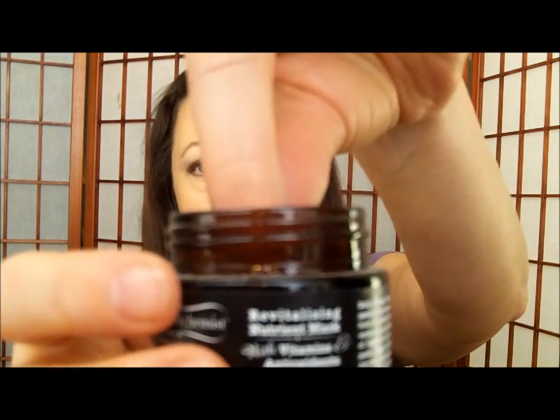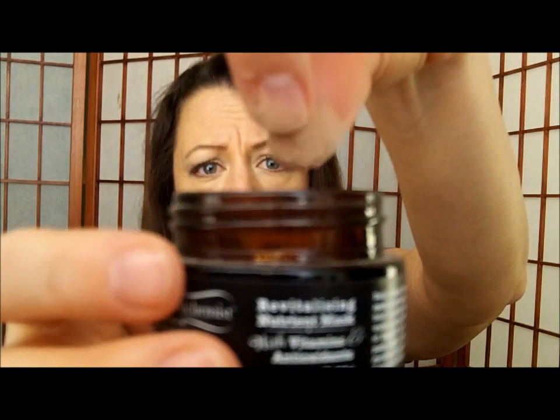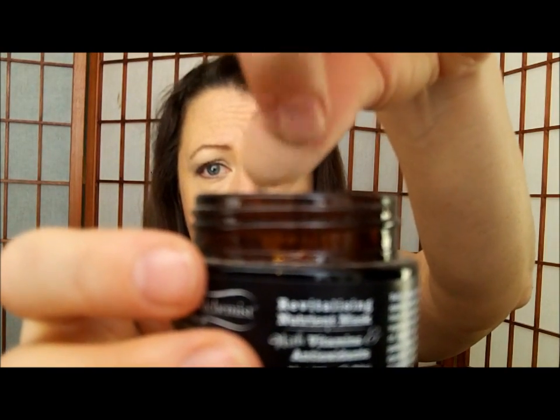Honestly, it's almost like I smell pickles. What is up with that? Pickles and chocolate does not seem like a good combination to me. Alright, I'm just going to get a little bit of this and show it to you. Very, very super fine powder. And I'm not gonna lie, I'm really excited to try this.